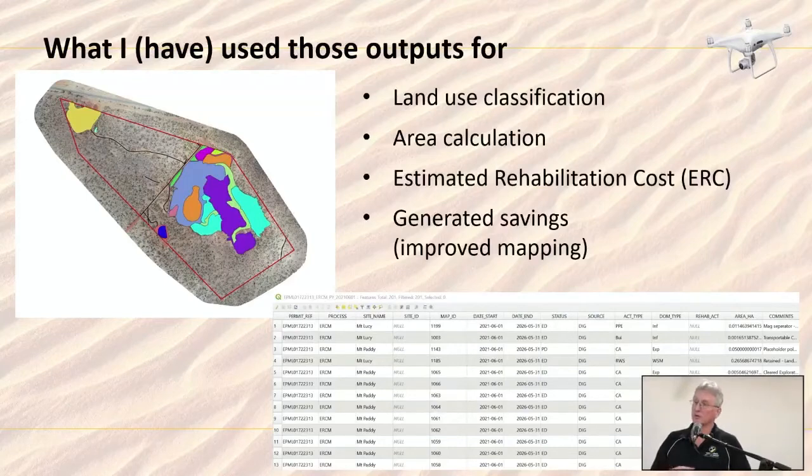So you essentially have to work out what the cost of rehabilitating the entire site is, and you have a bond with the government, usually a cash-backed thing, so you'll deposit an amount of money which is designed to rehabilitate the site in the event that the mining company goes belly up in the future. This varies from company to company. I've administered ERCs of in excess of $30 million.